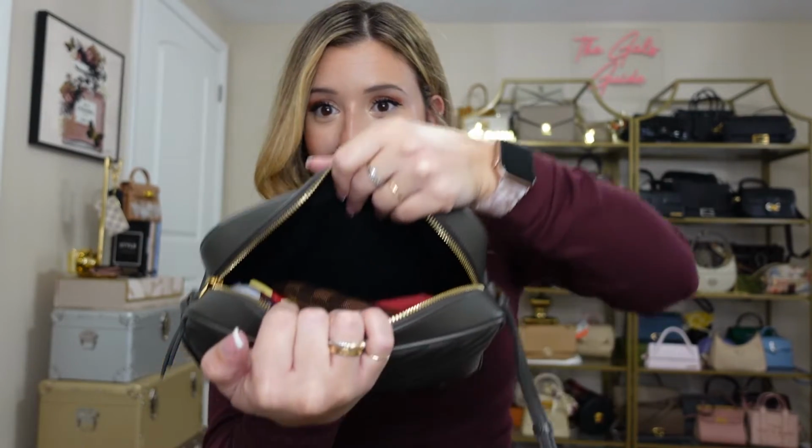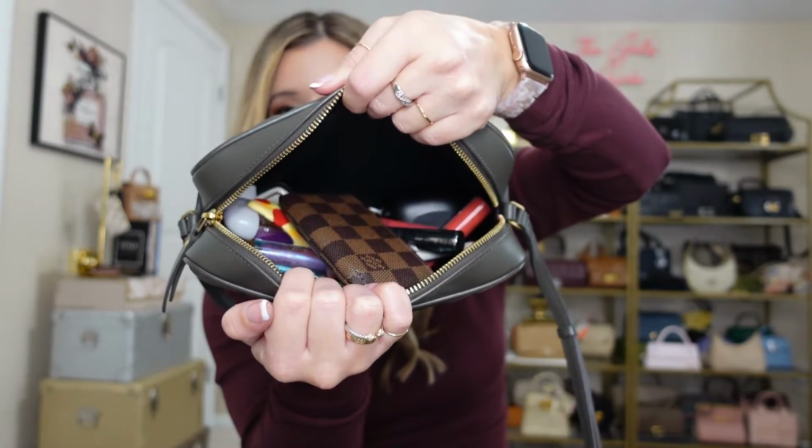I am going to do a what's in my bag. I have literally everything under the sun in this bag today. It's been coming with me for the past couple days. So I will show you what I have in here, and I will get into that after I go through all the details of the bags. And then we'll talk about what fits in comparison and do mod shots.